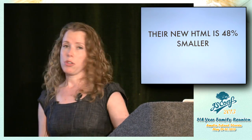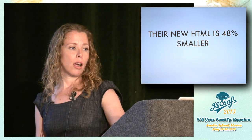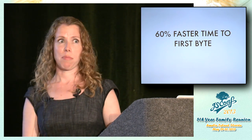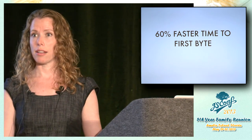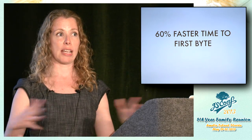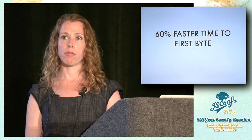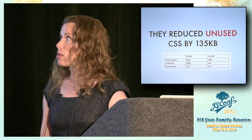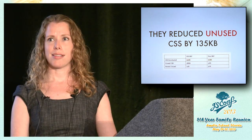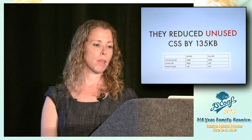So Trulia found that their new HTML was about 48% smaller than it had been before we used a style guide. They had a 21% faster load time. This one I'm particularly happy with, 60% faster time to first byte. It's the worst possible user experience when they're waiting for things to happen and they have that blank screen with nothing going on. So a 60% improvement in first byte really made me happy. They were also able to reduce their unused CSS by about 135 KB, right? So that's more than a site's worth of CSS that wasn't even being used at all.